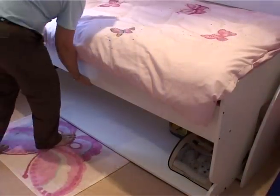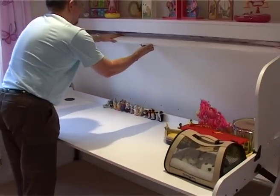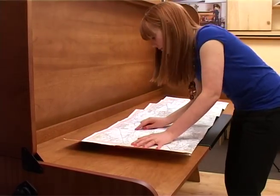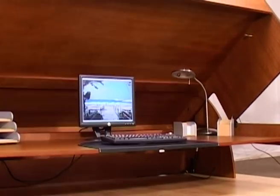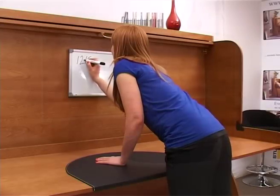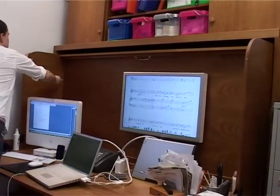A StudyBed takes up only a little more space than that of a standard bed, but you get much more than that. Note the very spacious desk, big enough to fit and support plenty of equipment and other items. Observe the clever way in which everything can remain in place and be plugged in and left switched on. And why not make full use of these large surfaces for notice boards or posters or even multimedia screens?